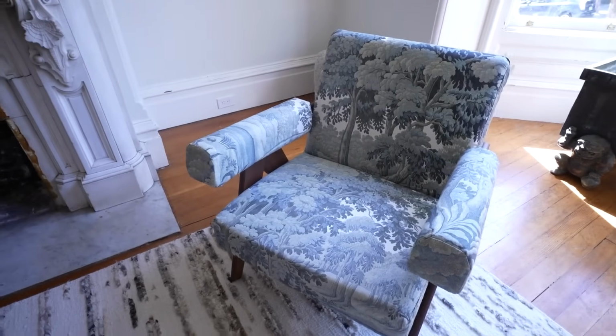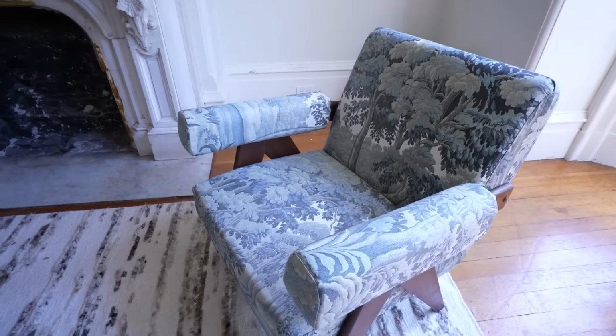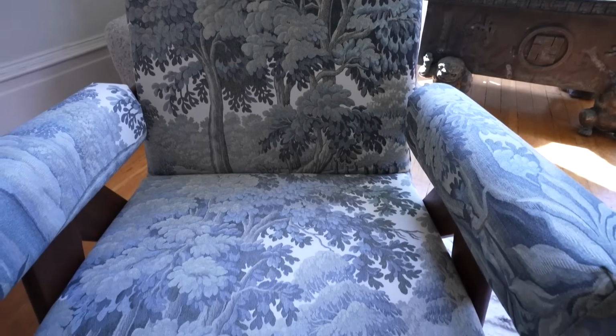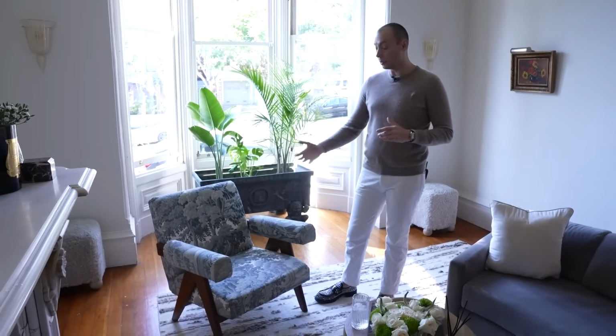You'll notice throughout the house, I really lean into nature. I love nature, I love what it does to a home. And so it was really important to me to bring that element into here. And I just love it. It's like a painting. And very comfortable, I have to say. After a long day of work, I wish the fire still worked. I would sit here all day.